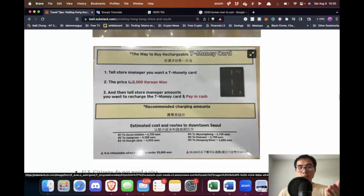So you could buy the T-Money card with a Visa or a MasterCard, but then you have to pay in cash to actually have enough money to buy bus and subway fares. That's not too hard because there's ATM machines right next to the store that you can go to, the ATM, and get cash to pay and load up your card.